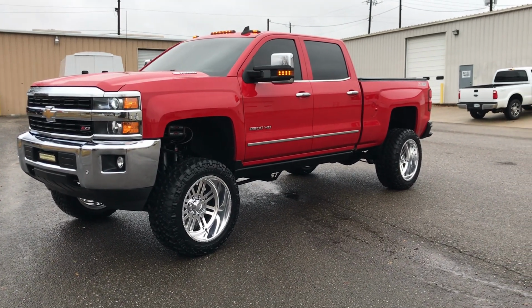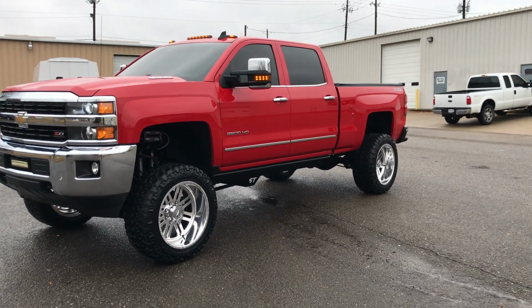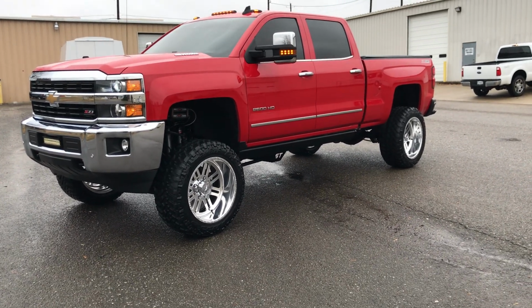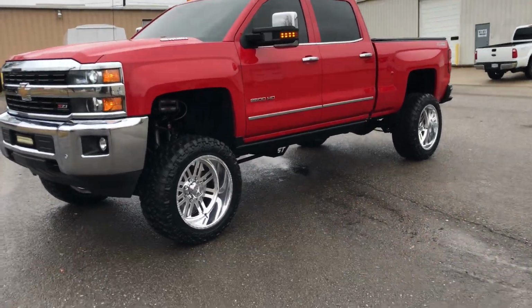It's got a WC Fab, BorgWarner 73 millimeter turbo, cold air intake, EFI Live tuning, AMP side steps, stainless steel straight pipe, fast fuel system, and it's of course been EGR DPF deleted.